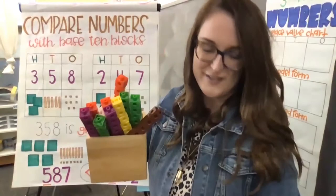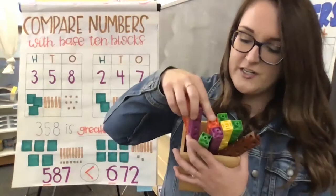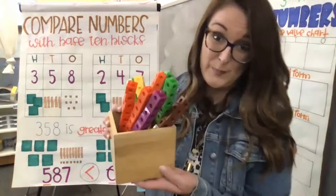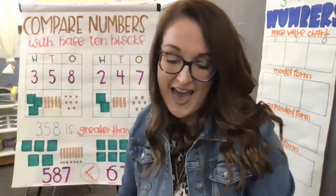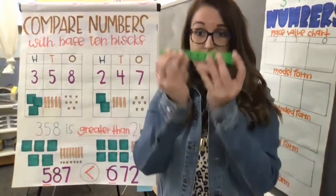If we want to know the value of the tens, then we skip count. 10, 20, 30, 40, 50, 60, 70, 80, 90, 100. So we can see all of our tens, which are broken down into 100 ones, are put together in our hundreds cube here. And then 100 ones is the same value as 10 tens. Let's do it again. Nice job, friends. I just wanted to make sure that we felt super comfortable with understanding our 10 ones come together to make a 10.